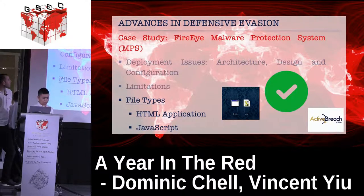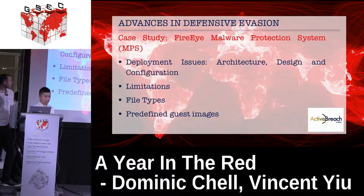Another thing we found was that the FireEye MPS uses predefined guest images. These guest images are actually updated every month or so, they say on the website anyway. Because they're predefined, anyone that can get one of these FireEye MPS boxes can go ahead and start reverse engineering it and looking into the sandbox environment. Then you can find items that you can key off of and not execute if you're within the sandbox.